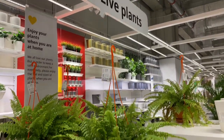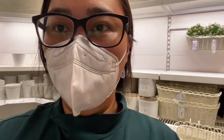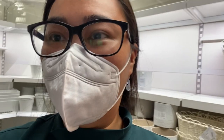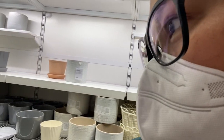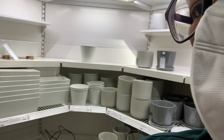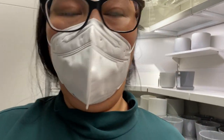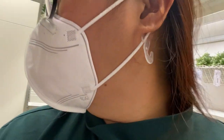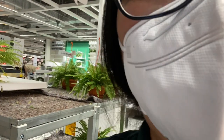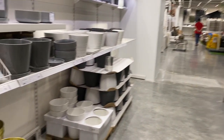Meron pang live plants na titira, pero Boston fern lang. So, syempre, halos sold out everything dito sa garden center. Ayan, makita nyo, puro halos wala nang matira. Puro mga plastic na yan, para melamine pots na. Other than that, plants are all gone, except for the Boston ferns here. And some palmeras. Ayan, so talagang ubusan sila dito.